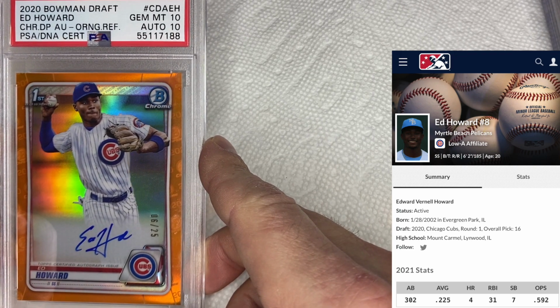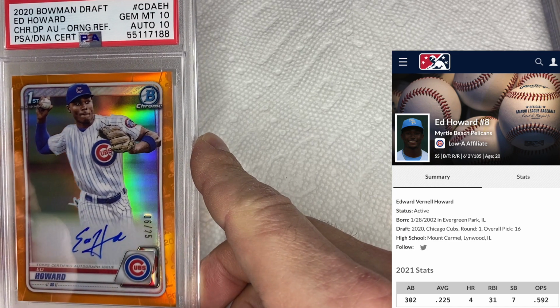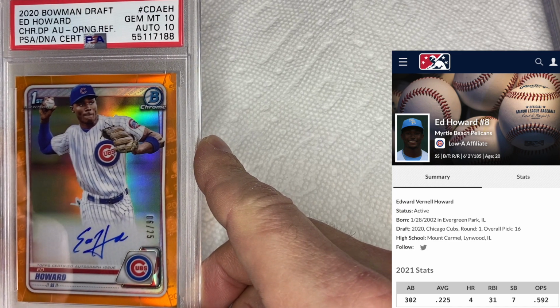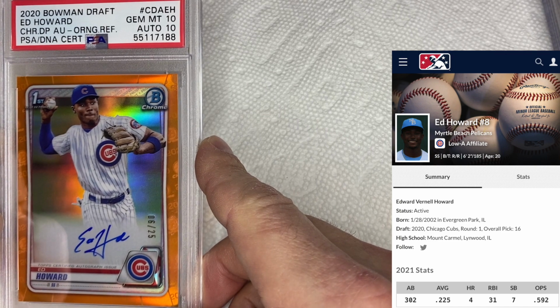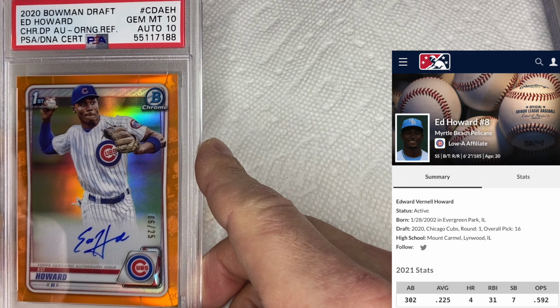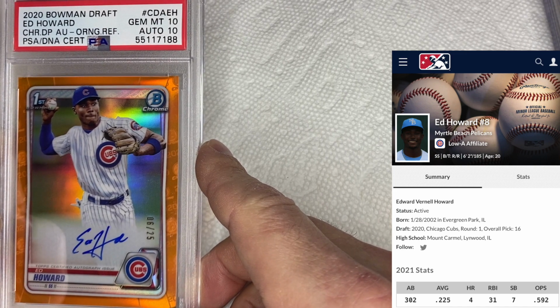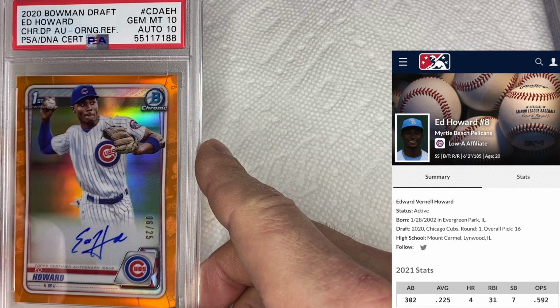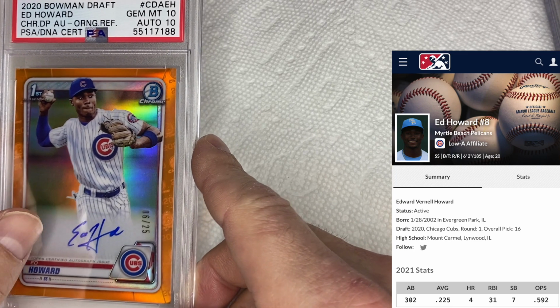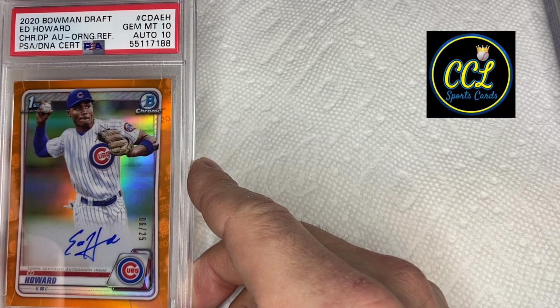This card cost me $3,850. So, he's still pricey, but he's quite young and has a really, really high upside. There is a bit of a log jam with middle infielders for the Cubs, but I really like Howard. And luckily I saw him enough at low A and just like what I saw. He's one of my favorite guys from the first round last year. Again, 2020 Bowman Draft, and this card probably would have cost you double that when the product released.